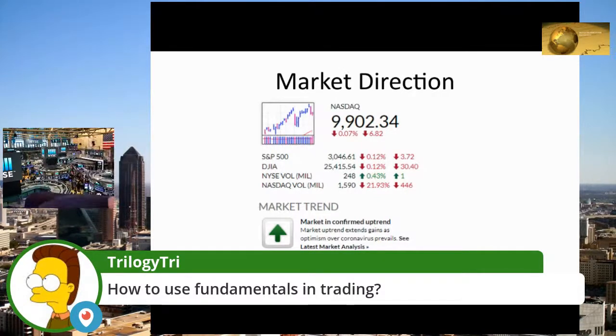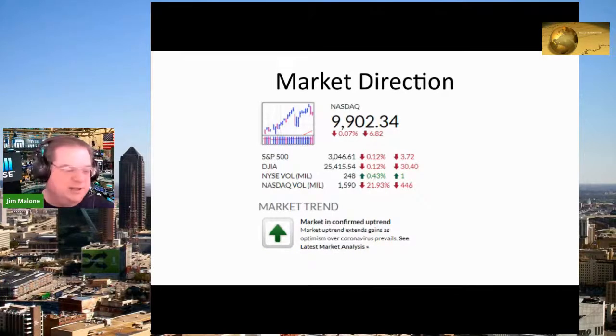So let's see, I have how to use fundamentals in trading. Basically, there are two ways to trade: using fundamentals and technicals, or you can use a mixture of both. And I recommend the mixture of both. The best overall strategy that's really laid out, the one that I learned, and I think is still the best, and most of the top traders in the world use this, is the CAN-SLIM method.